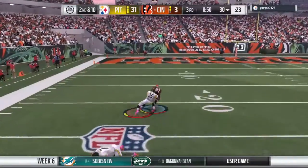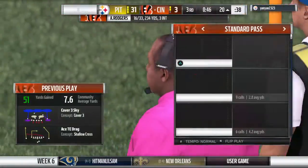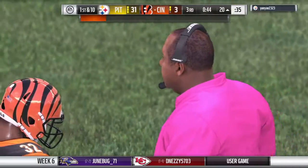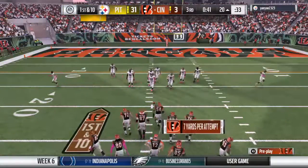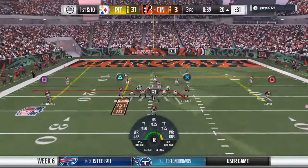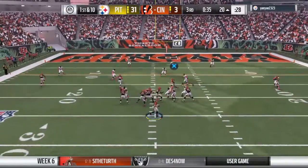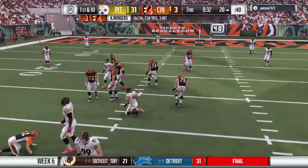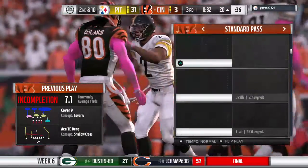And this will be caught at the 30. And he takes it down deep into Pittsburgh territory. A big play there for Cincinnati. 51 yards. Possible run anticipation here as the D-line sandwiches together. Into the red zone. It's Rodgers. And he takes a shot on the release as this will be incomplete. They were looking to get it to Kelvin Benjamin there.